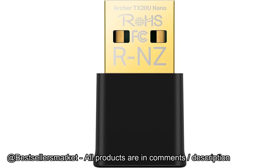Coming in at number 3, we have a product that's small in size but massive in impact. The TP-Link Nano USB Wi-Fi 6 adapter, RJ-45 Nano. This sleek device is your key to unlocking the power of Wi-Fi 6, and it's packed with features that deliver a truly next-gen experience. Let's start with speed, because in today's world, who has time to wait?